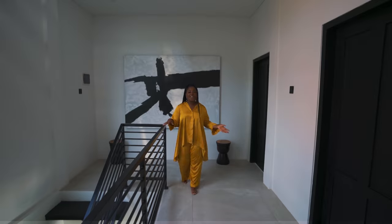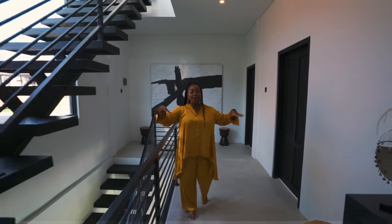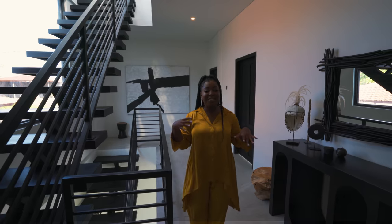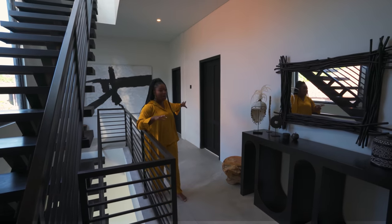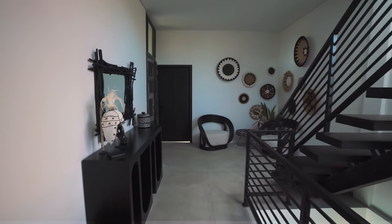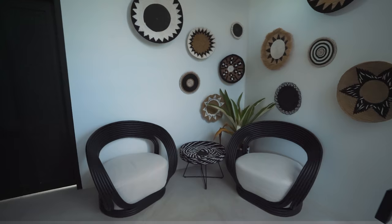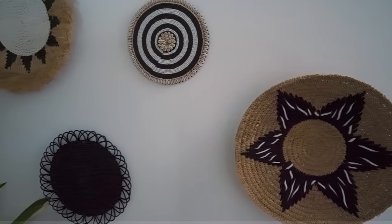All right, guys, so we just came down from the rooftop and we are now back on the second floor. I just took my hair out of a bun. If you've had braids, you know how heavy braids can be. So just took them down. So we are now in the hallway. I already showed you guys the first bedroom on this floor, and I also showed you guys the office. And then you walk through this gorgeous hallway. We have a console, a twig mirror, and then this lovely area where I kind of just sit, chill, hang out. It's a really fun and nice space.